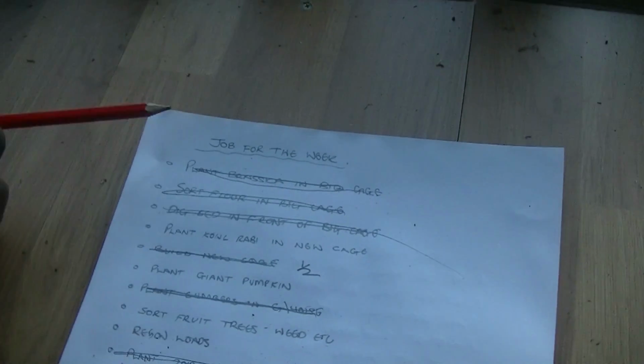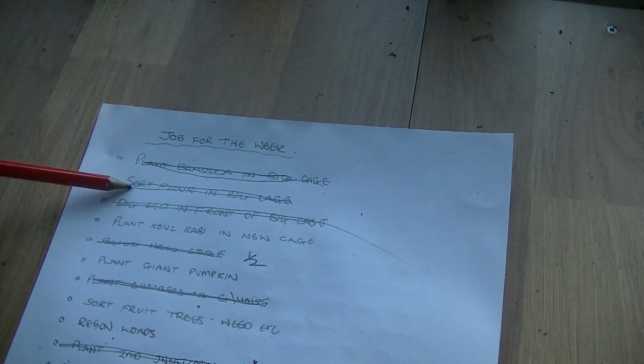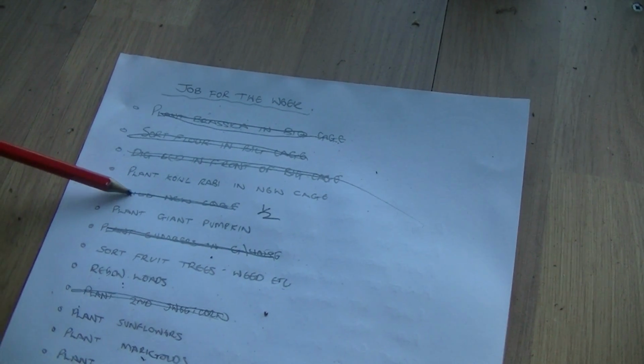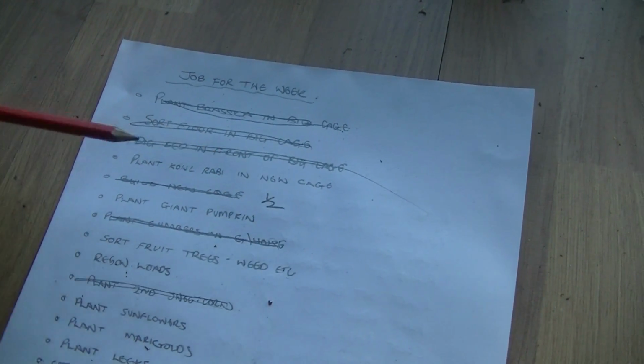Right, list of jobs for today. Plant brassicas in big cage, yes. Sort floor in the big cage, yes. Dig the bed in front of the big cage, yes. Build the new brassica cage, yes. Well, halfway because I haven't put the mesh on.